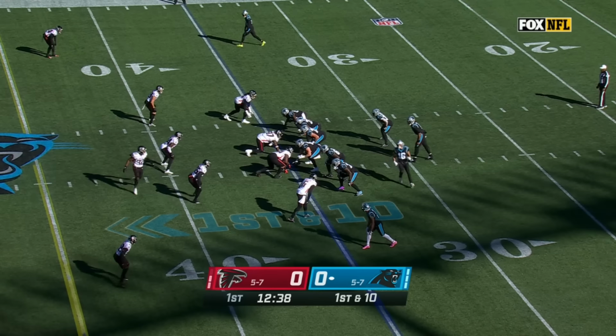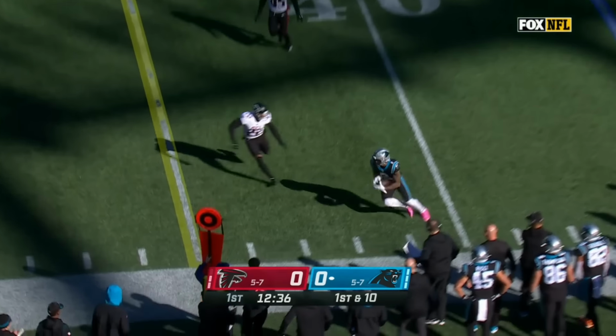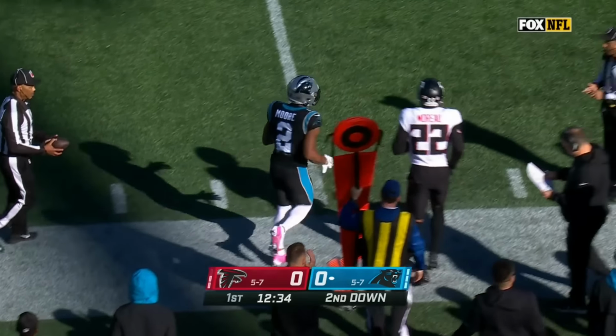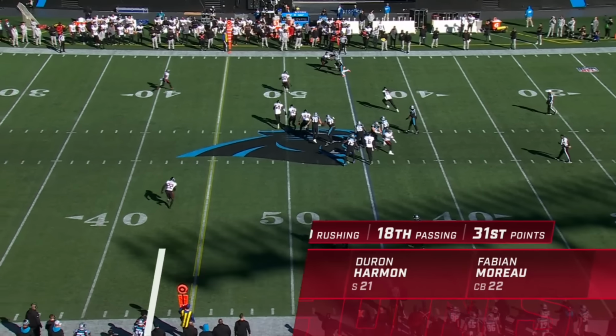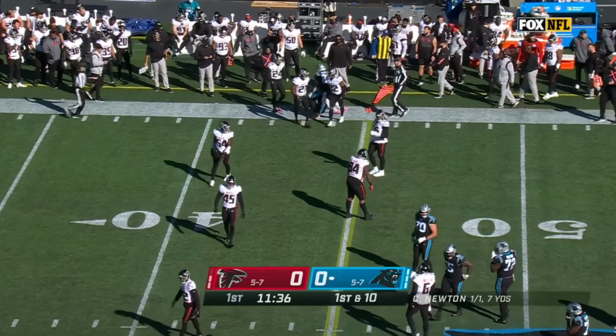Looking to bounce back here today against Atlanta. 1st and 10, 35-yard line. And Newton's first pass attempt is caught by DJ Moore. Matt Rule wants to pick up the tempo, him and Jeff Nixon, offensive coordinator. Newton swings it out across midfield and close to another first down.